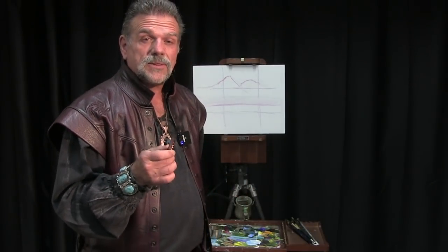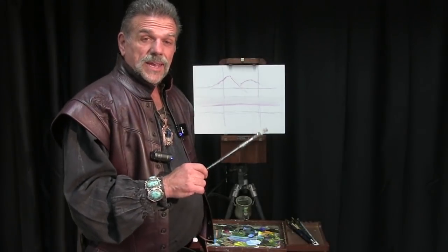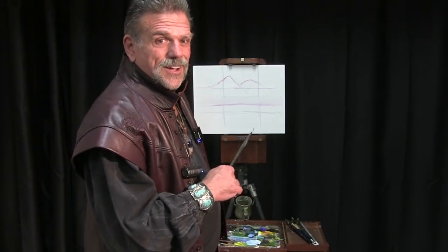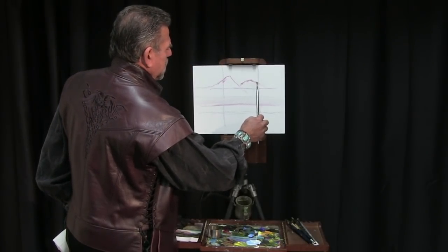Now remember, if you're painting outdoors, this is a 12x16, never paint anything smaller. You're not gonna get money for a smaller painting. It's not worth it. You're gonna also hang that small painting in a bathroom. Great place, but not for fine art. All right, so in this middle area, we're going to have the mountain on this.